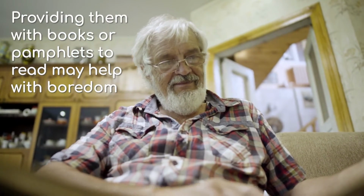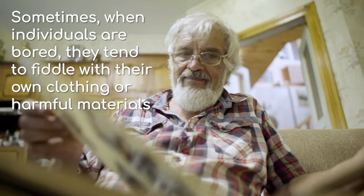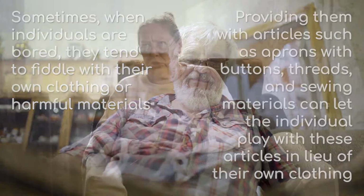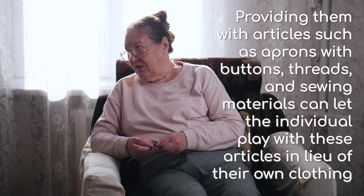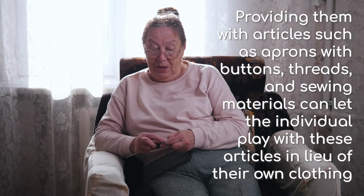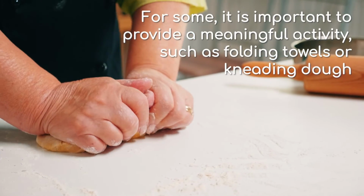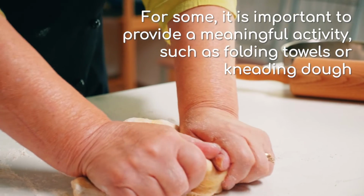Providing them with books, pamphlets to read may help with boredom. Sometimes when individuals are bored, they tend to fiddle with their own clothing or harmful materials. Providing them with articles such as aprons with buttons, threads, and sewing materials can let the individual play with these articles in lieu of their own clothing. For some, it is important to provide a meaningful activity such as folding towels or kneading dough.